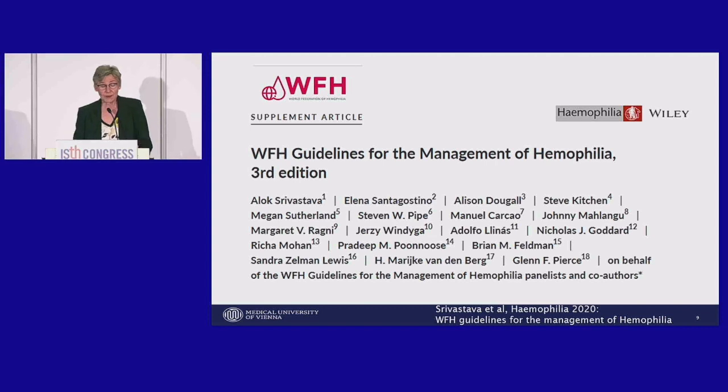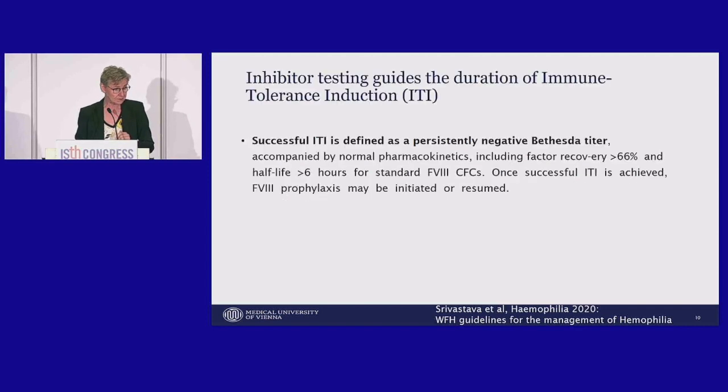Well, we have those most recent WFH guidelines for the management of hemophilia, and I will, in my presentation, also present some of those guidelines with regard to inhibitor determination that are published in that guidelines. So, we talked about inhibitor induction, and it's very clearly stated in this guideline that the inhibitor testing also guides the duration of the immune tolerance induction.